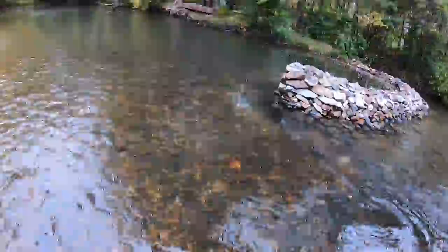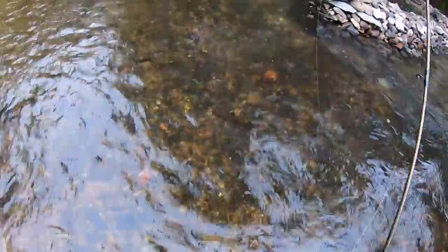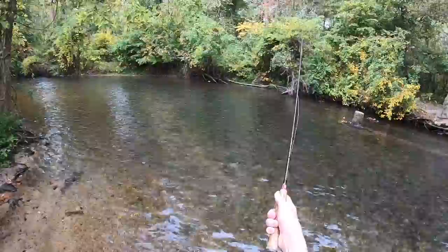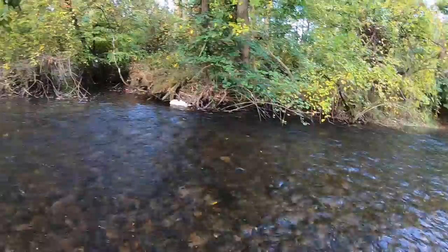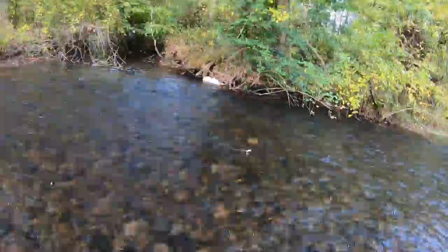There's one. Little brown. Little small wild fish. Ate the crash dummy. There's one. Another little guy. Tiny little brown. Little guy. Little fall fish. That's neat. Not a trout, but second species.